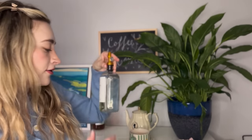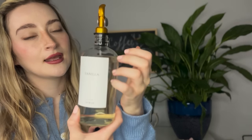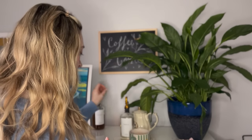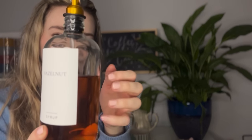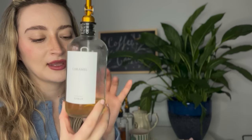We've got these gorgeous little syrup bottles here. So that's vanilla. It's not very popular, as you can see, it's very full. And then we've got hazelnut. They're just so classy, aren't they? They pour so nicely. And then we've got the final one. We've got caramel. By far the most popular. Everyone loves caramel, don't they?